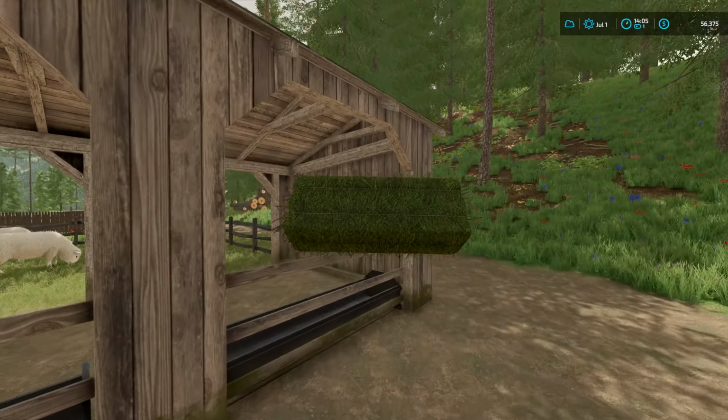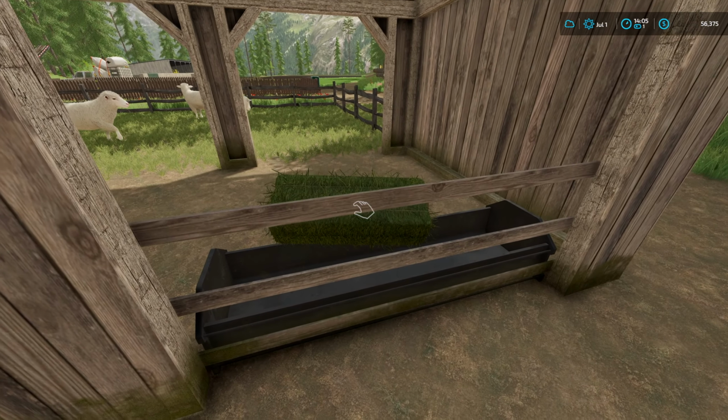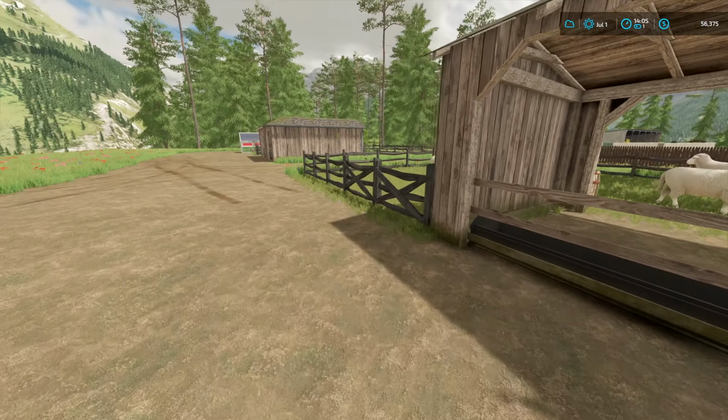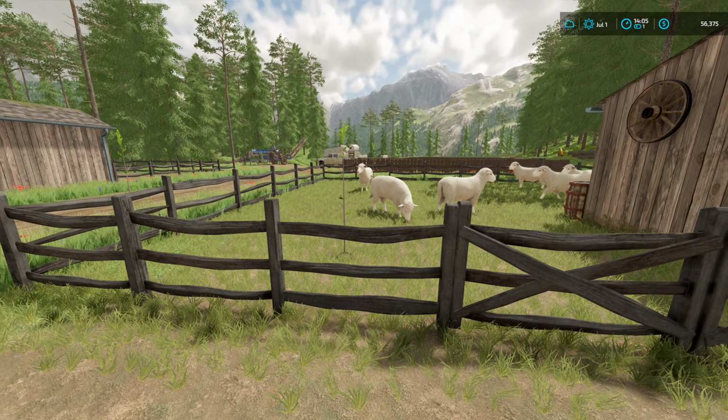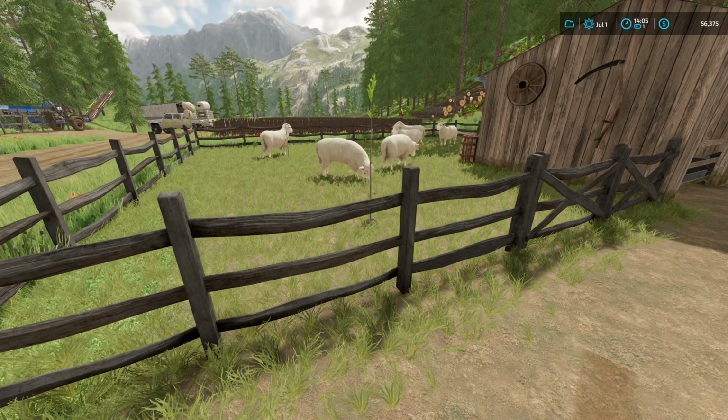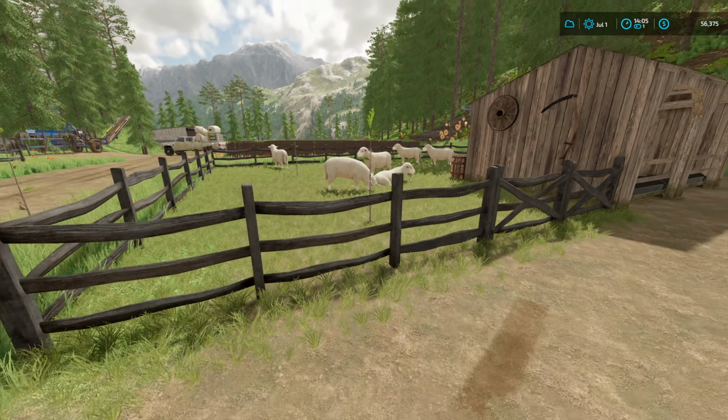We'll probably have to get a few more of them over here for them, but that should keep them for a little while anyway. They do have some grass and stuff to graze on. Hopefully they don't eat the trees. Don't be dumb. Don't eat the trees.